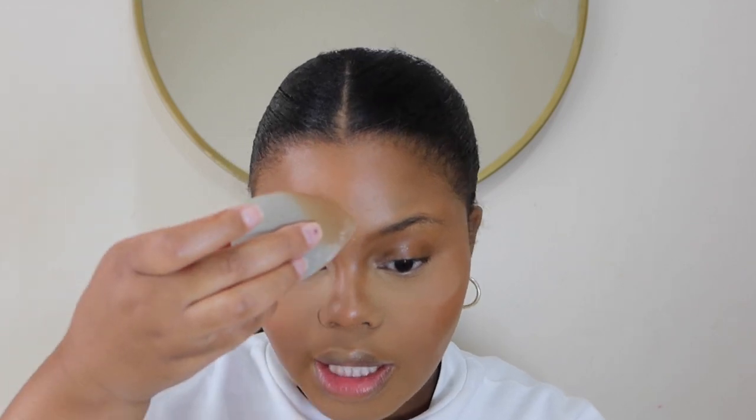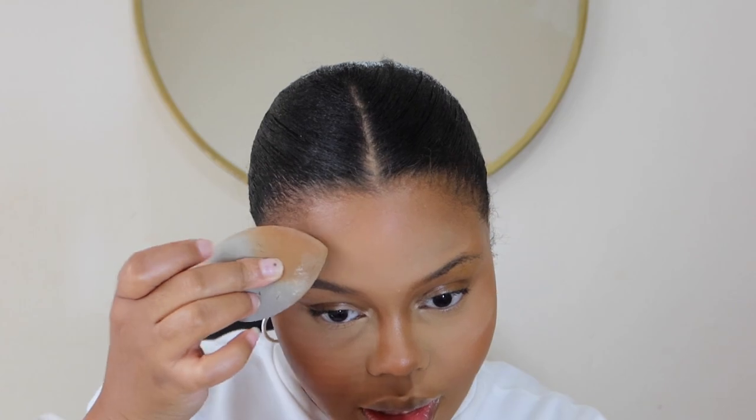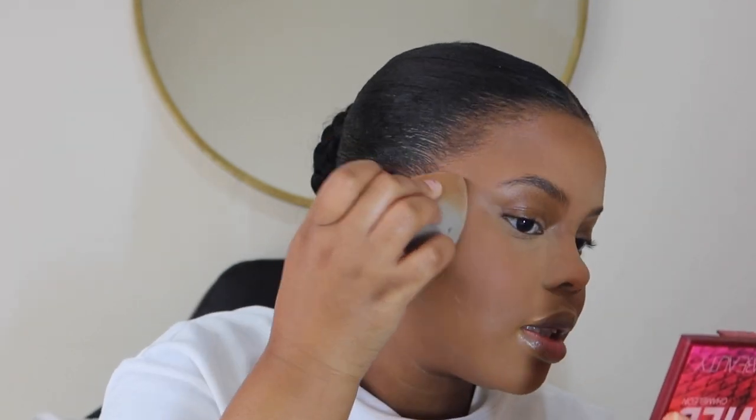I am using the Huda Beauty Easy Bake Powder in Banana Bread to do the setting of mine. And I'm just setting where I highlighted. With very little powder, I'm gonna set my blush and contour before I go in with something that's quite different. So that's nice and set. I can even close this powder up.